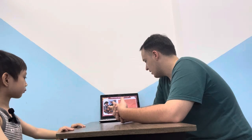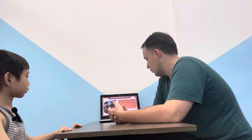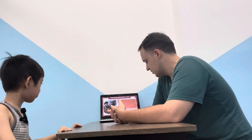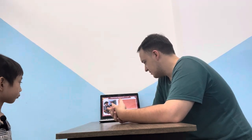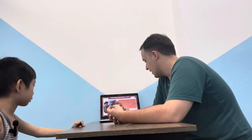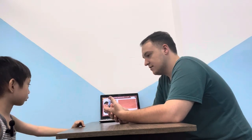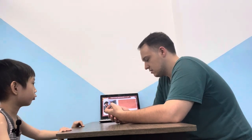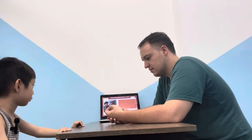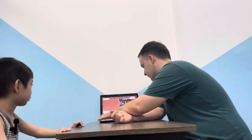What color is the apple? It's red. What color is the pencil case? Blue. What color is the rubber? White. Okay. And what are the yellow things you can see? Pencil. Mm-hmm. Pencil and? Ball. Okay. Good job.